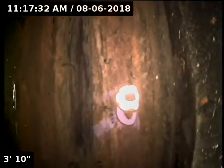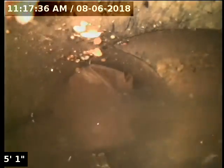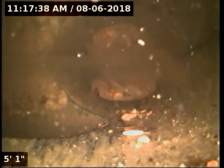We currently have water running in Unit 1. We're going to be scoping these out to the street as well as back into the buildings as far as we can go. Here we go. Right off the bat, we do have some standing water in the pipe. You can see that's a Y connection there. I believe that's where this other cleanout I showed connects into it.